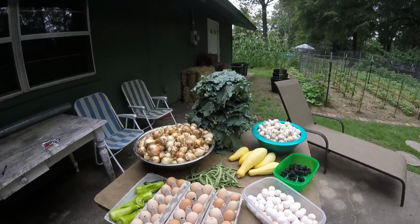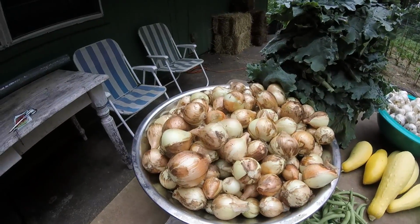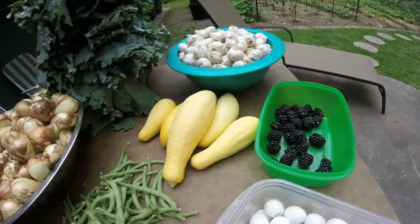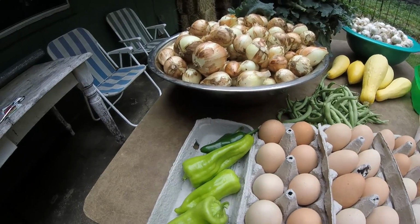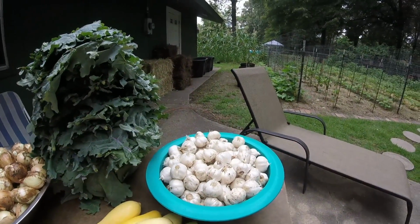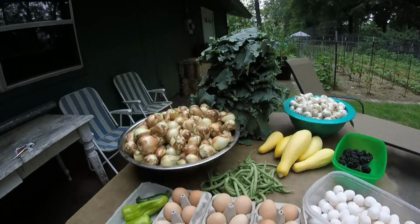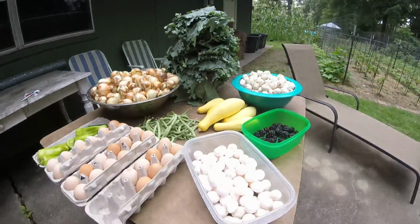Alright, so things we've harvested this week. We harvested 15.2 pounds of candy onions, 2.58 pounds of squash, 0.4 pounds of blackberries, 0.38 pounds of cubanelle peppers, 0.08 pounds of jalapeno peppers, 0.55 pounds of contender green beans, 6.46 pounds of garlic, 32 eggs for a total of 3.54 pounds of chicken eggs, 7.92 pounds of Red Russian Kale, and 94 quail eggs.